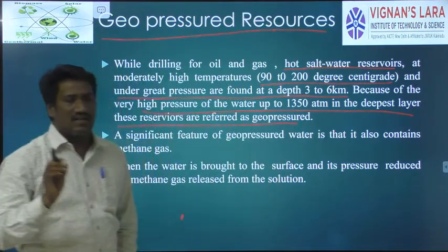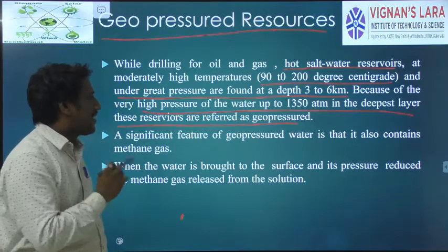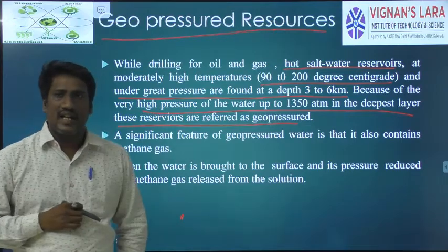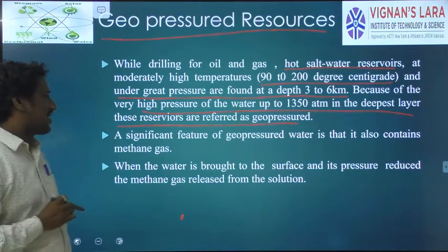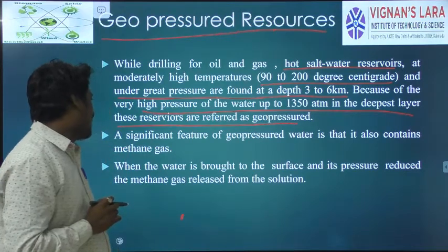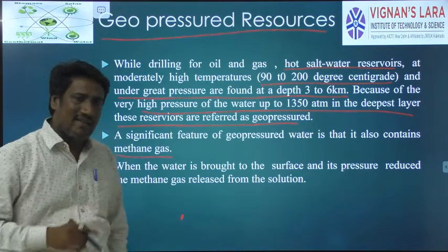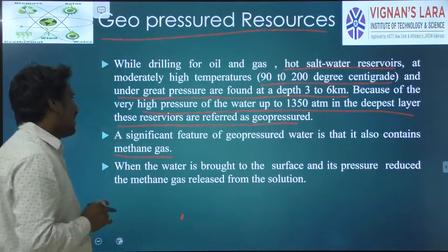Here what we are saying is, while you are digging for oil and gas at a depth of 3 to 6 kilometers, you will find salt water reservoirs at a temperature of 90 to 200 degrees centigrade, and also a pressure around 1350 atm in the deepest layer, which are called geopressured resources. A significant feature of geopressured water is that it also contains methane gas. Very important. So these resources have a temperature around 90 to 200 degrees centigrade, are available at 3 to 6 kilometers, have a pressure of 1350 atm, and contain methane gas.